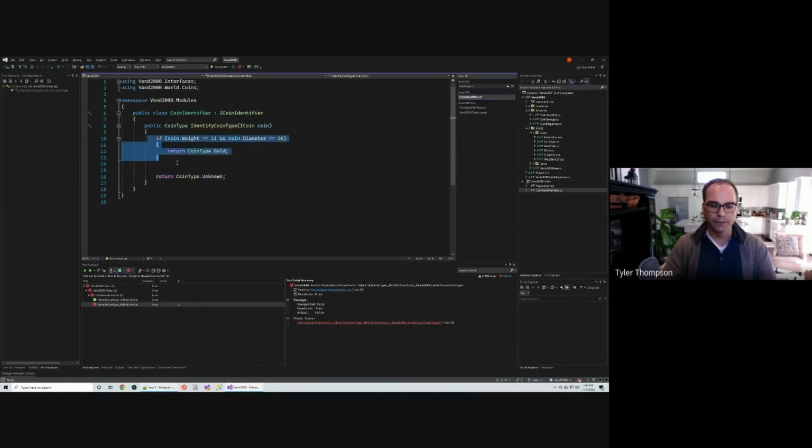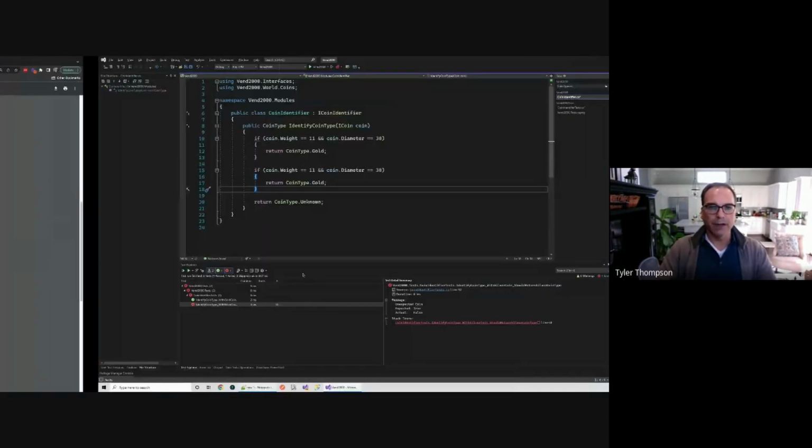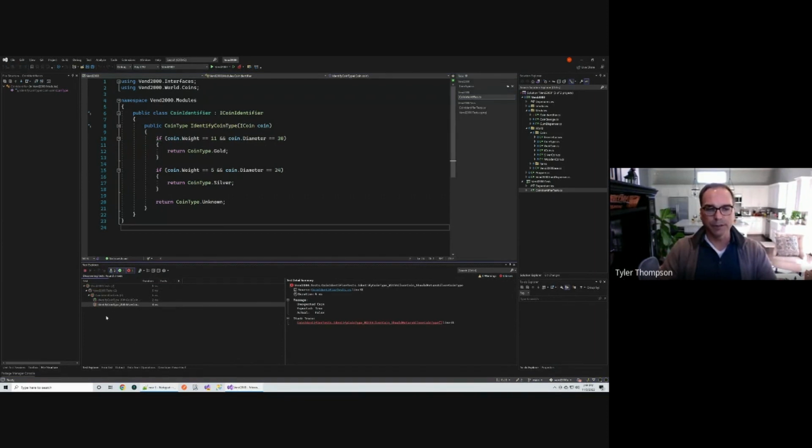And then we're going to go ahead and do the same thing here. And we're going to say for silver, right? Because we don't know what the coin is coming in. We only know its weight and its diameter. And so we're going to say, okay, if it's silver, it's going to be 5 and 24. Then we're going to hand back silver. All right, I think this should pass now. So I don't have to go back to my test. I can come in here and just run this from here. It will build our project and run the test. And that passes.